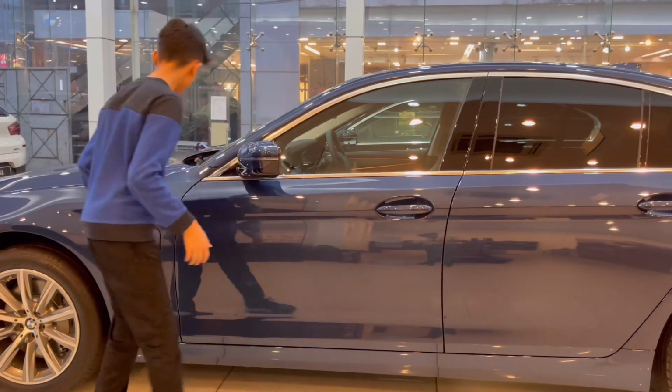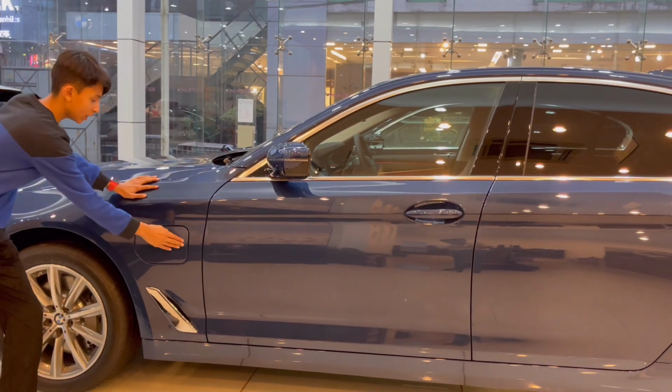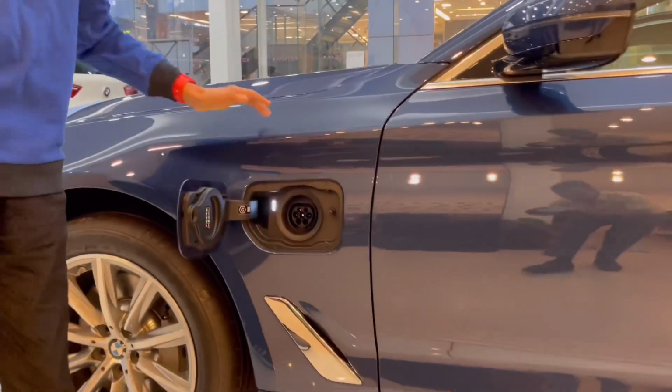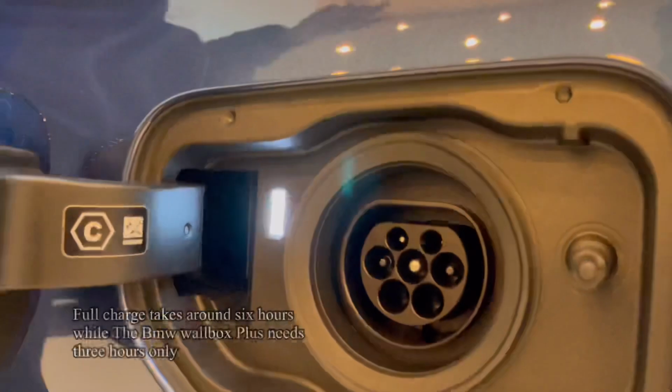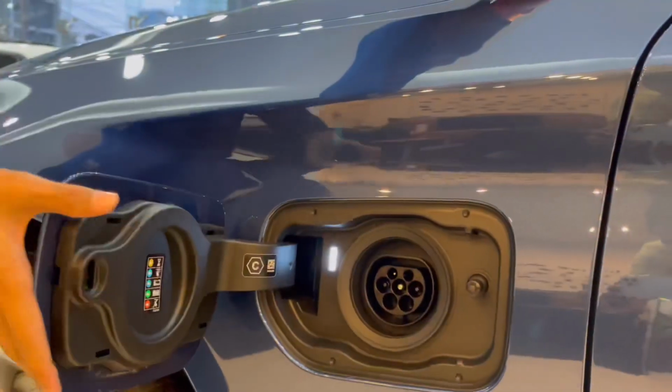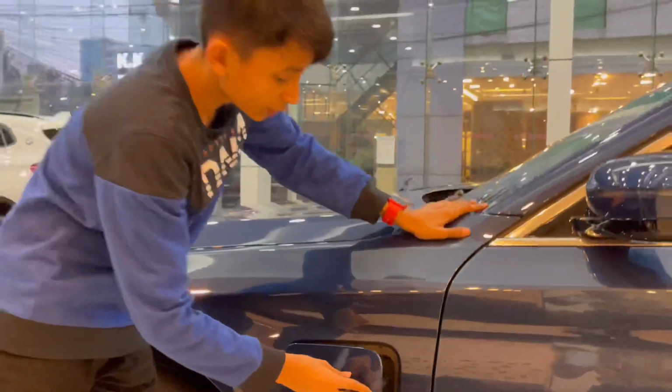Then if we come over here, you have the plug-in hybrid chargers. If you press here, there, you go home or you go to your office, whichever, just go here and charge. There, you also have a light. Done. You can close this.